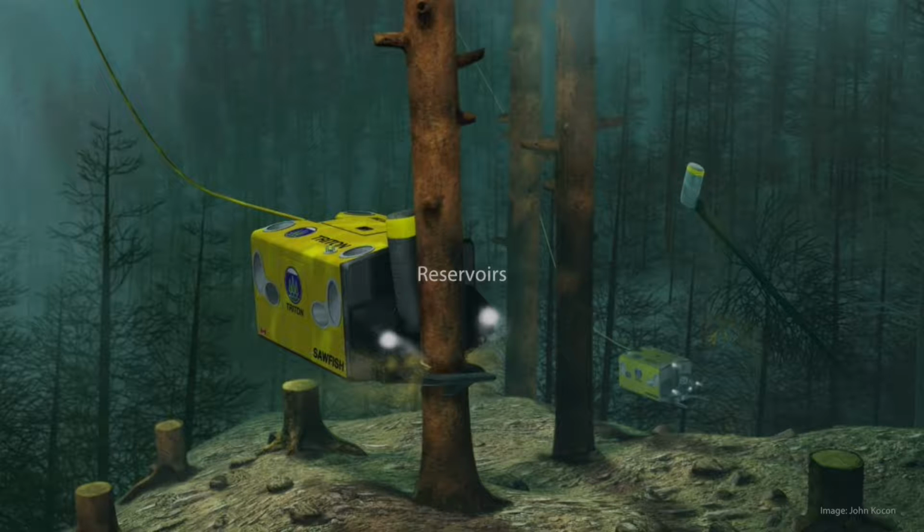This is a really interesting image. This is a tool called a sawfish, and there's a barge up above it. These sawfish get put into reservoirs around the world where forests were flooded as many as 100 years ago. These forests were old growth, and these sawfish go down with cameras and lights and a hydraulic saw on them, and they find the trees that they want. They attach an airbag to them, they pump oxygen into the airbag, then they cut the tree, and the tree rises to the surface. Again, old growth trees. Canadian technology.